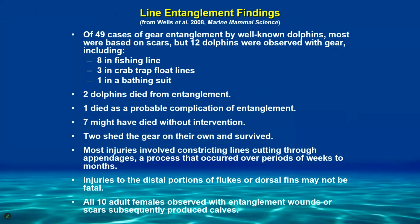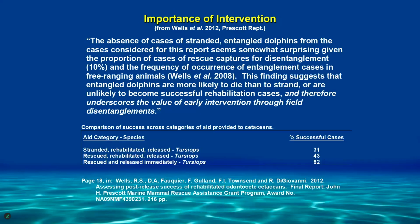Most injuries involved constricting lines cutting through appendages, a process that occurred over periods of weeks to months, and it's probably horrible. Injuries to the distal portions of the flukes or the dorsal fins may not be fatal, at least. All 10 of the adult females that were observed with entanglement wounds or scars subsequently produced calves. So from this kind of information, we can observe that the absence of cases of stranded and tangled dolphins from the cases considered for this report seems somewhat surprising given the proportion of cases of rescue captures for disentanglement, 10%, and the frequency of occurrence of entanglement cases in free-ranging animals.